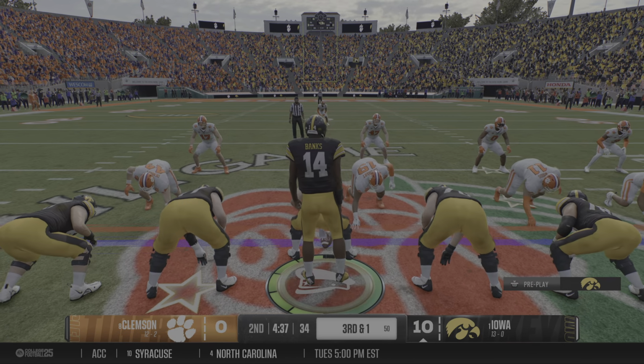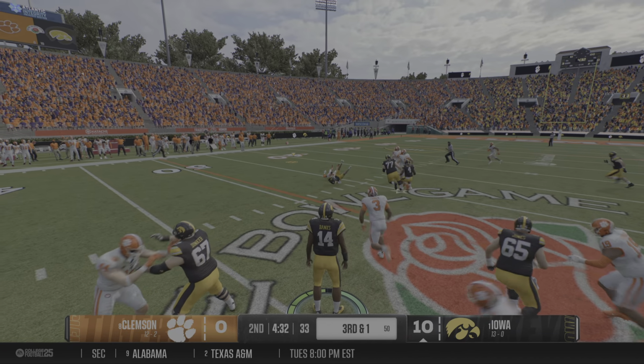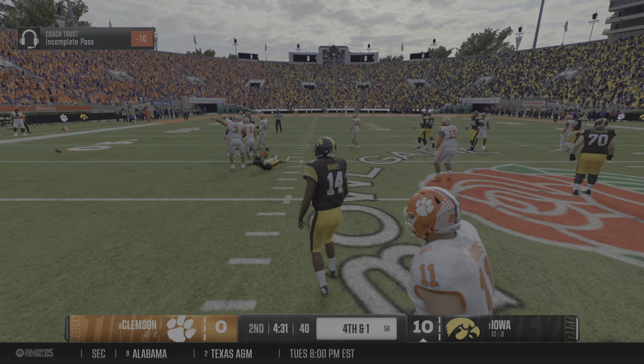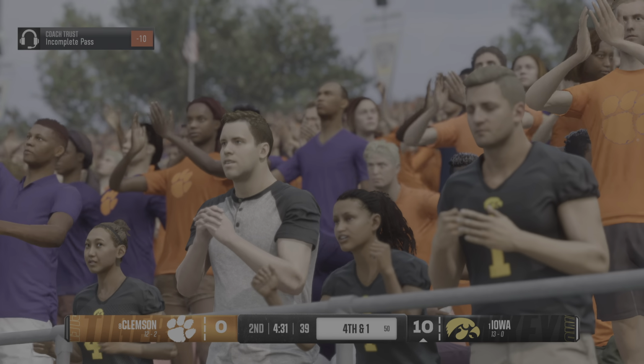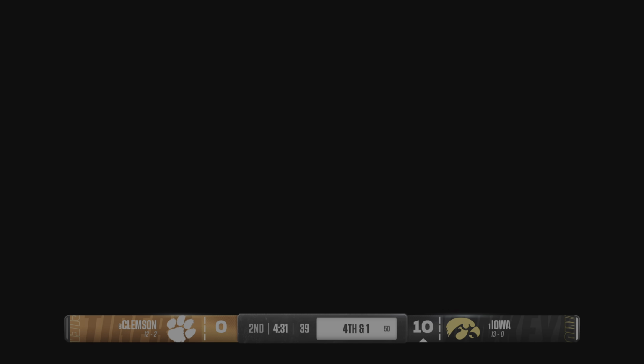Offense looking to pick up the first down here on third and short. Doesn't hold on. Good hit by the DB. Now it brings up fourth down. Man, on your own side of the field, you're playing.